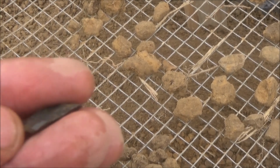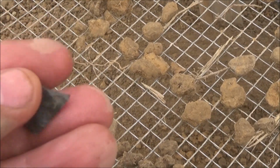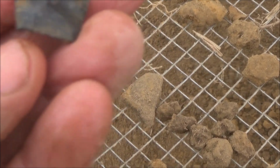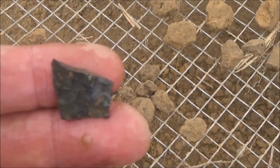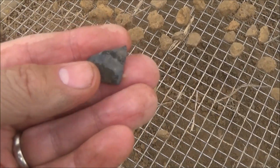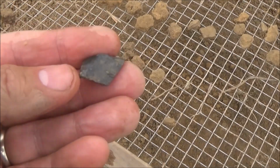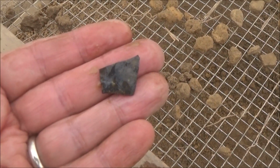Squared off base. No edge grinding on it. But that looks like it's pretty old. It does. Mm-hmm. Of all the hunting we've done out here, we have only two bases that look, you know, paleo, or I guess I call them lancelets or stem lance. But yeah, it's an interesting find. Okay, we'll get back to you.